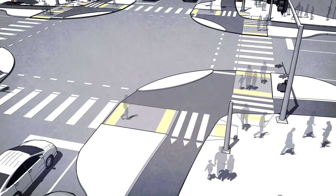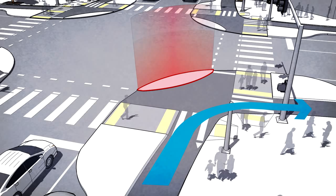The corner refuge island is the key element that makes these intersections function. This island brings the protective barrier from the bike lane far into the intersection. Think of it like a curb extension for bicyclists. The island physically separates bicyclists as they make right turns, and provides a secure refuge for those waiting at a red signal, protected from moving cars.